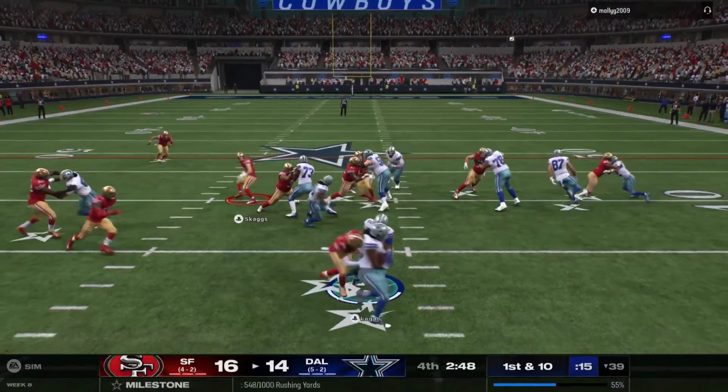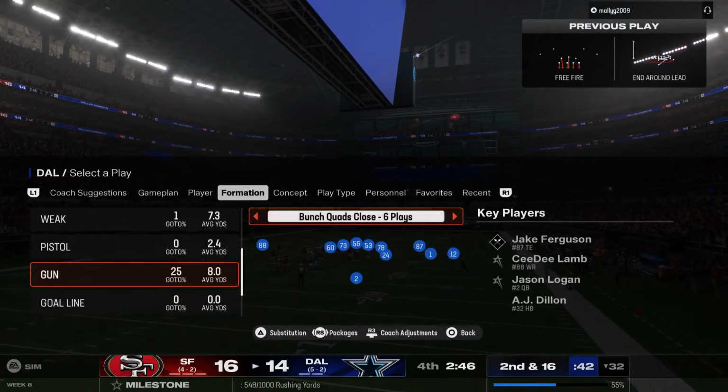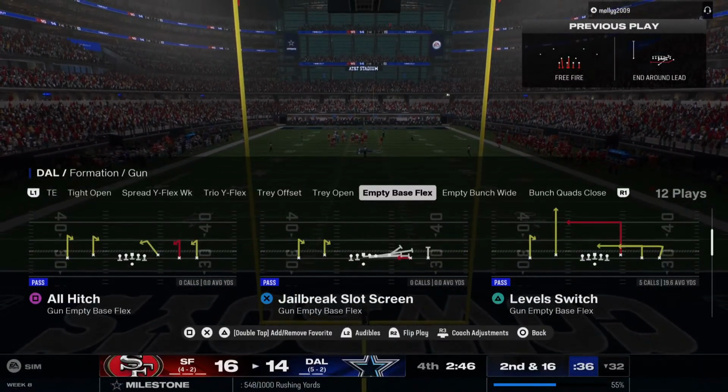How about that? And the defense is all over this one for a big loss. Yeah. Now we're going to get an offensive timeout. That's their first. They still have 2 to work with in this final quarter.